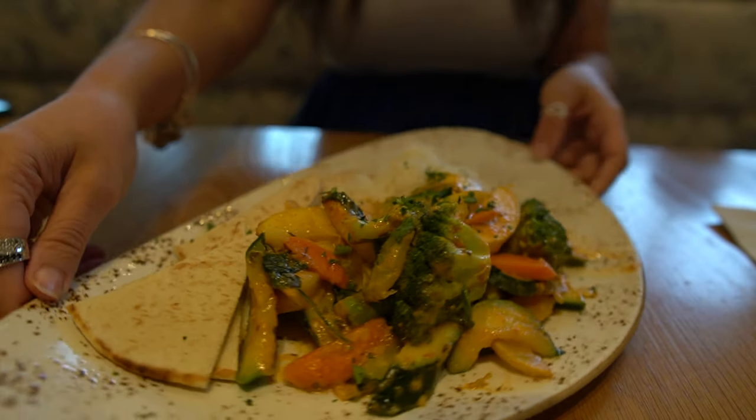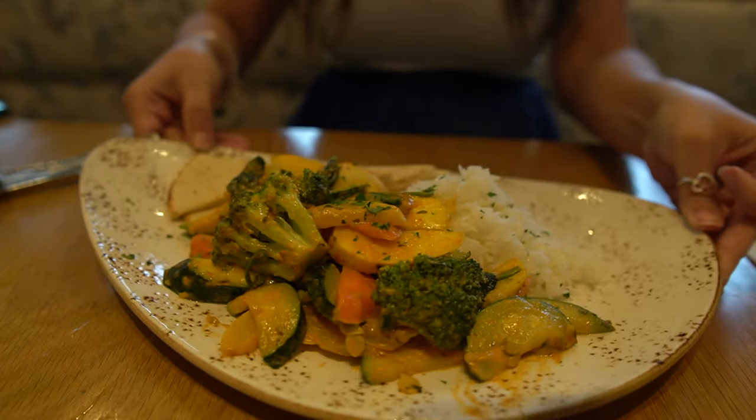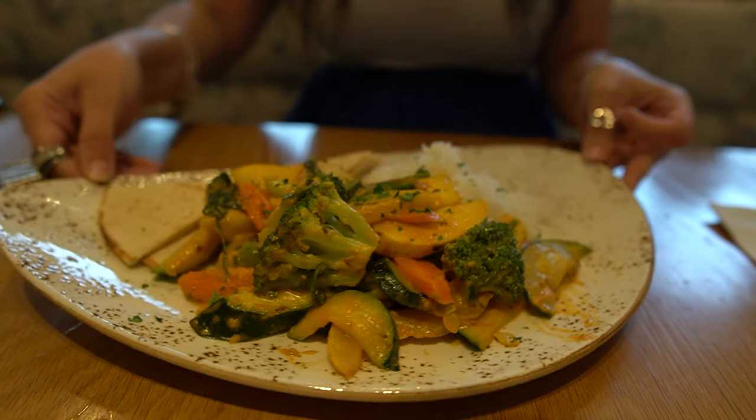I'm gonna give this curry sauce a try. Curry sauce is amazing. It's light but flavorful. But not so powerful, you still can't taste the veggies coming through. The veggies are well cooked all the way through and perfectly seasoned. It's a solid curry. Give that 4 out of 5 paws.